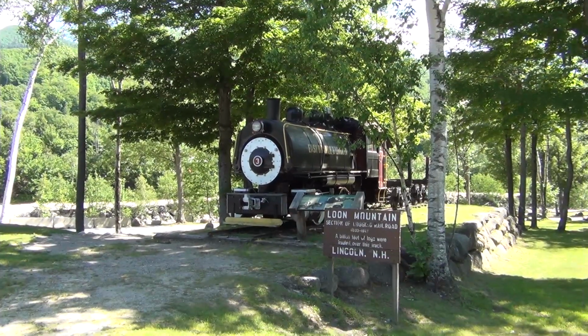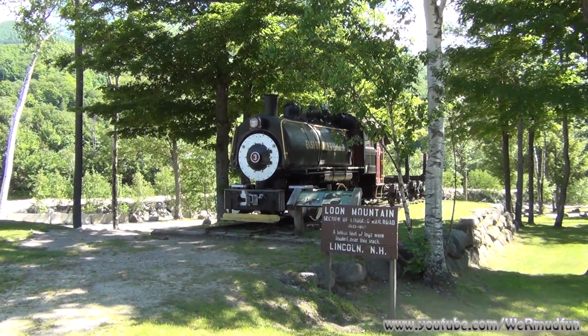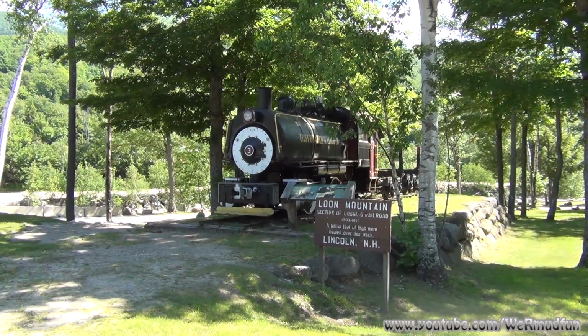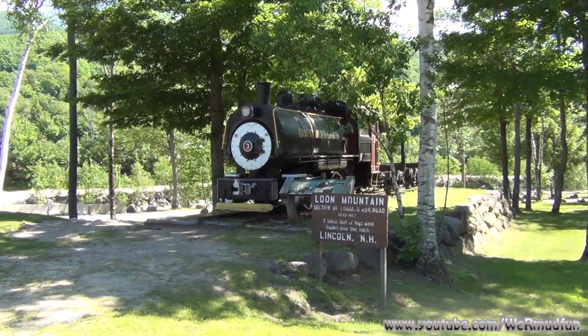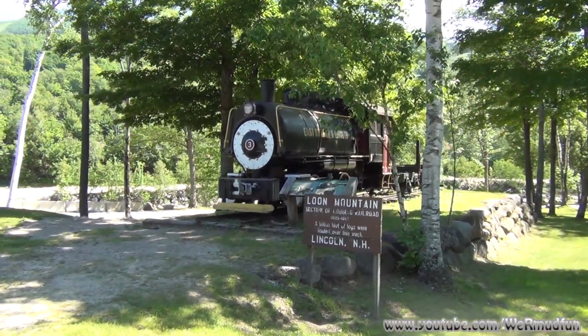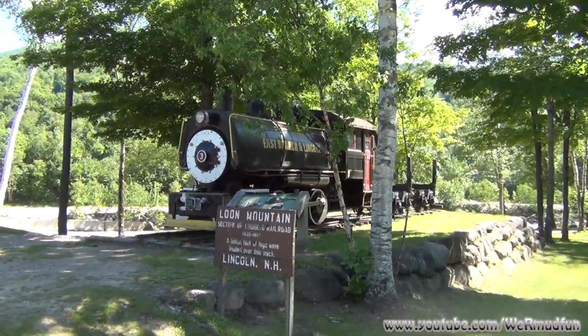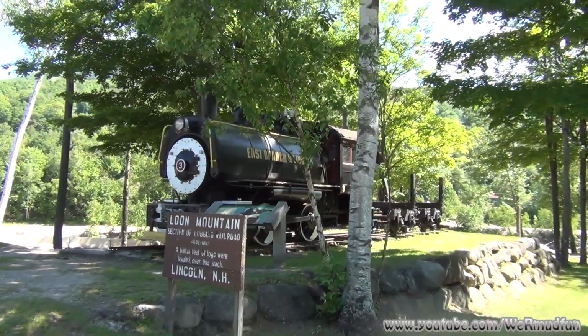Okay, today's adventure we're going to be walking along the old East Branch and Lincoln Railroad. It was built by James E. Henry. It was the longest logging railroad in New England, covering about 72 miles, including sidings off of it. Construction began in 1849 and continued sporadically over the years.